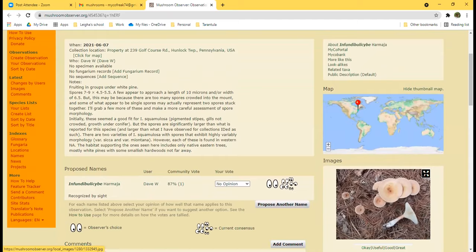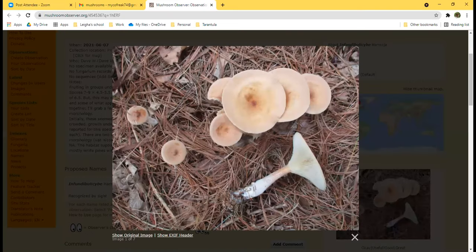Then I got interested in the two main species that allegedly are found around here. Infundibulicybe gibba, which used to be Clitocybe gibba, is the classic funnel mushroom, generally associated with hardwood forest debris. It's not a mycorrhizal species. The other one is Infundibulicybe squamulosa, which is generally associated with coniferous habitat.